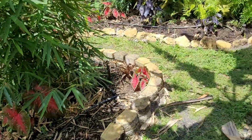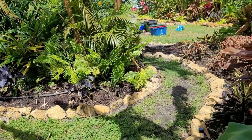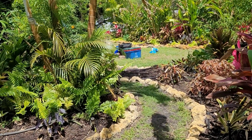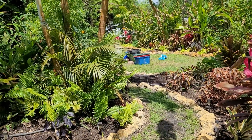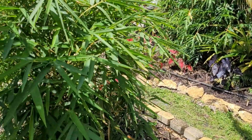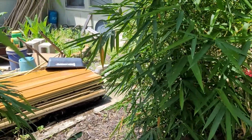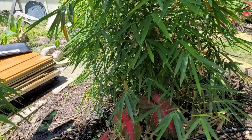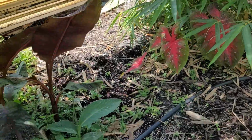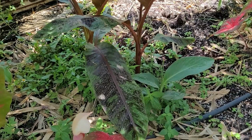When we got all of these landscaping rocks here, there were some really big ones that just didn't work for paths, and we just set them aside and sold them for someone to use as landscape rocks. So not only did we get them for free, we made a profit off of it, and we'll just use that on more plants and more supplies. So that's very cool.